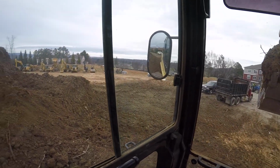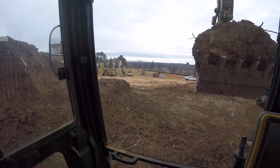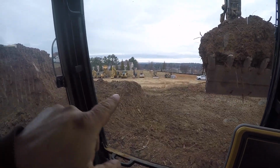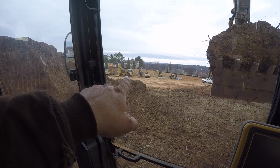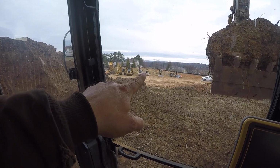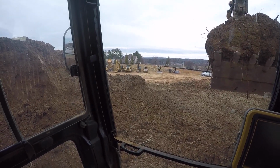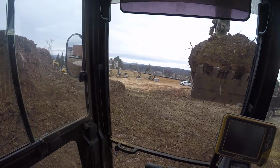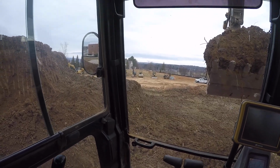We've already moved a ton of dirt on this site, and you may not be able to tell, but down there where the equipment's sitting is about 6 foot, 7 foot lower. Actually, you can see the cut we did. That cut over there, I think, is about 10 foot. You can see it over there behind the equipment. That used to be the same height as it is where I'm sitting, but we've dug all that down, and there's a building that goes down there where the equipment is. We've got a lot of that building on grade already.